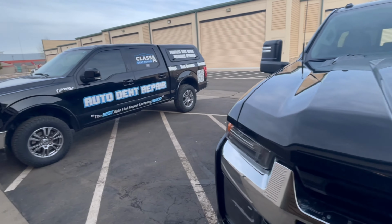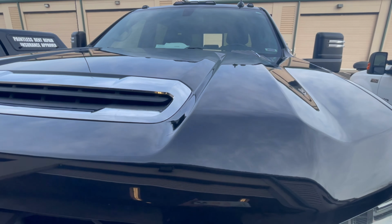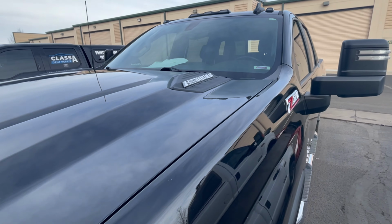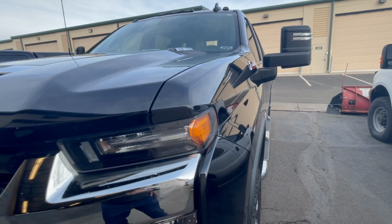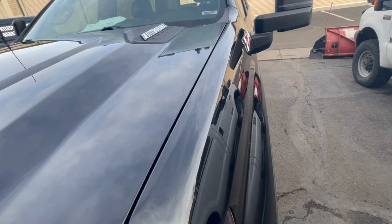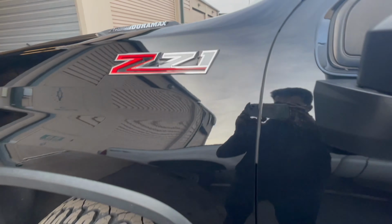Once again with this destroyed Chevy Silverado that I fixed 100% paintless dent repair. Let me show you and let the results speak for themselves. This was a big job. Tons of deep, stretched dents all over the place. Take a look. I'm gonna go panel by panel.